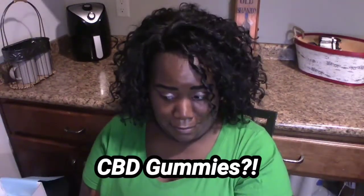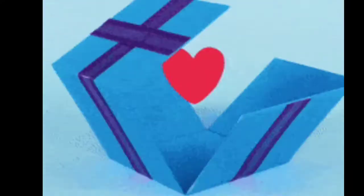If you're gonna talk about it, be about it. CBD gummies. They're called Relax Bears. Oh, those cashews got a kick.